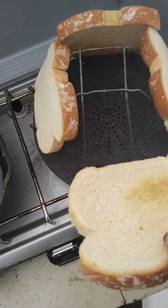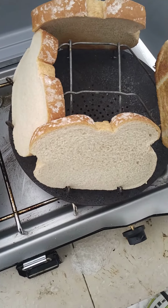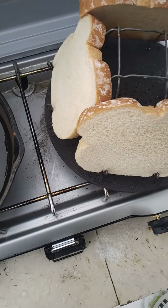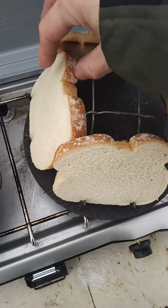I'm making French toast. This is my fancy toaster here. You can see it works pretty well. Flip these over here. There we go. That one looks like it's pretty well toasted. Okay. Put that on there like that. And there's my fixings. I gotta stir all that up.